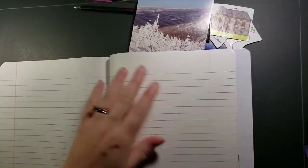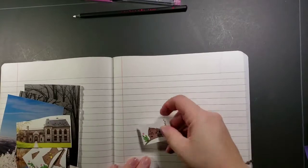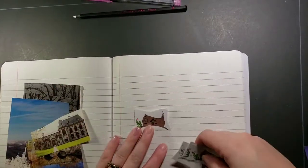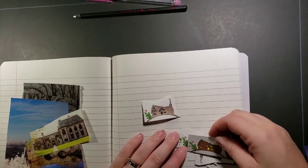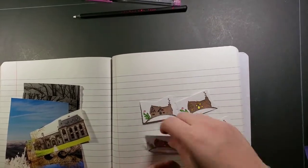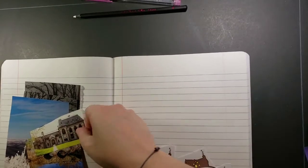Okay, so let's see, what do we got to play with? So this is funny. I colored the first one and I did all the windows and stuff black, and I was like, oh, it looks so dark and depressing. So I did the rest of them in yellow so it looked like somebody is home. And then I was like, oh, that's okay, because maybe that person isn't home. They're on holiday. Silly, I know.